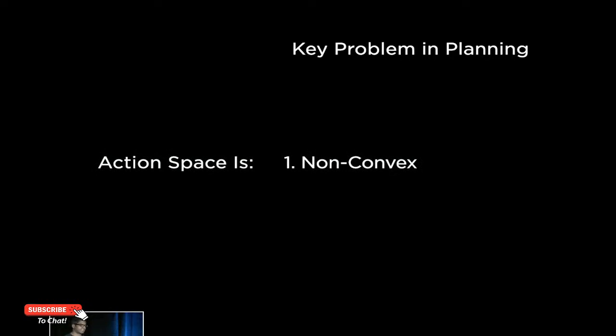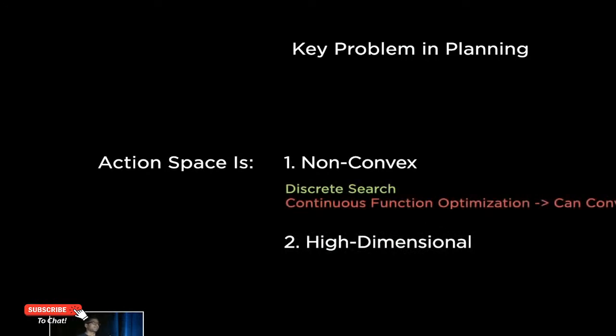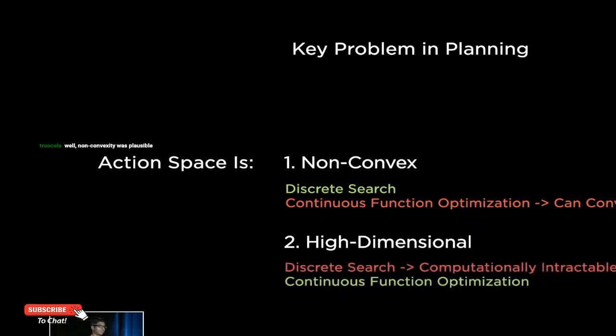What is the key problem in planning? Number one, the action space is very non-convex. And number two, it is high-dimensional. What I mean by non-convex is there can be multiple possible solutions that can be independently good, but getting a globally consistent solution is pretty tricky. So there can be pockets of local minima that the planning can get stuck in. And secondly, the high dimensionality comes because the car needs to plan for the next 10 to 15 seconds. It needs to produce the position, velocities, and acceleration over this entire window. This is a lot of parameters to produce at runtime.